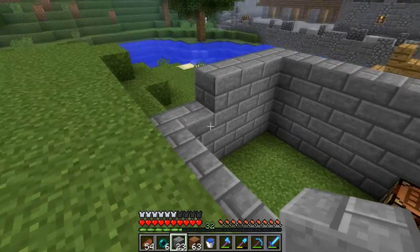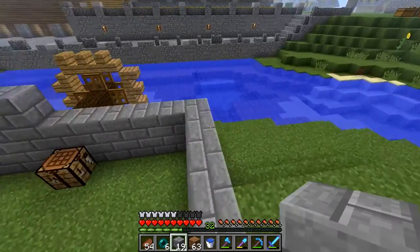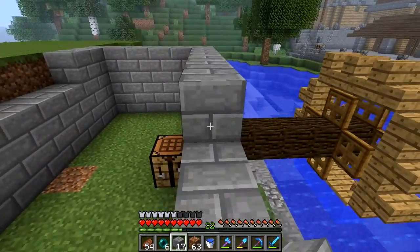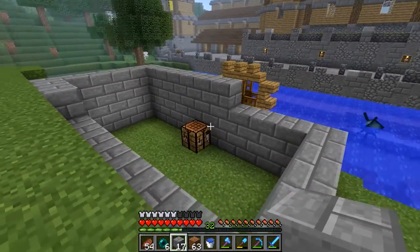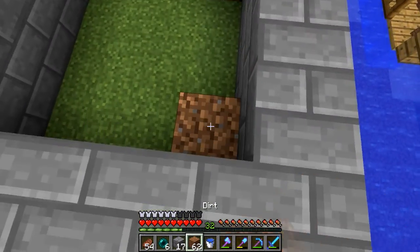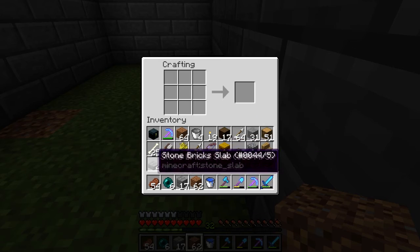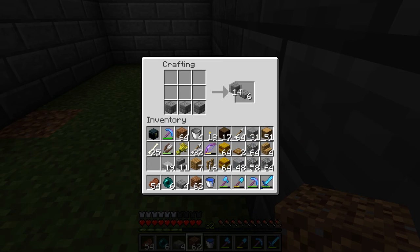The picture that I'm using for reference is kind of uneven. They're kind of like ruins in the picture, but they're uneven walls, sort of like that. Let's have a way in and out, and then let's grab a lot of slabs.